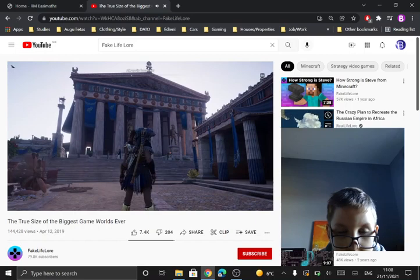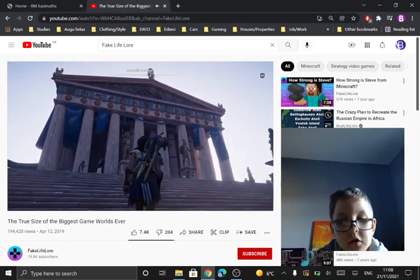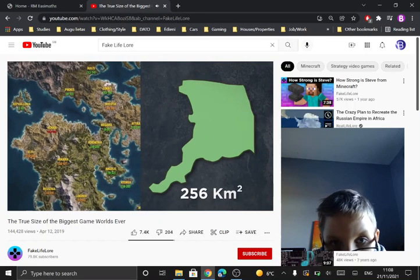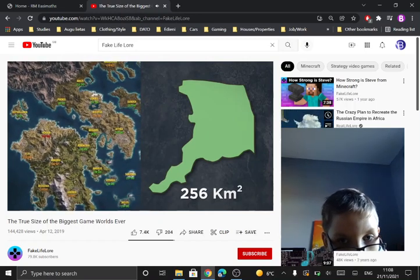But not only is this a well-detailed game, Odyssey is the largest map the Assassin's Creed series has ever seen. Coming in at 256 square kilometers, this map is the size of Sacramento, California, which would make this the biggest map design released in 2018.